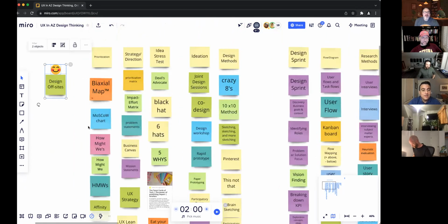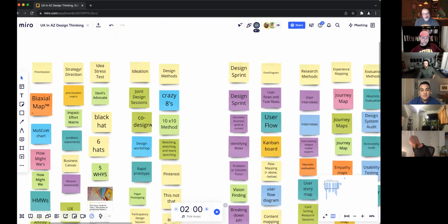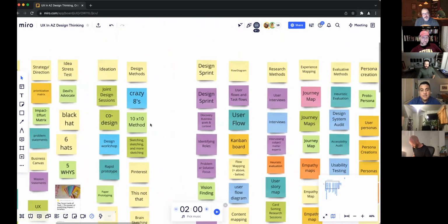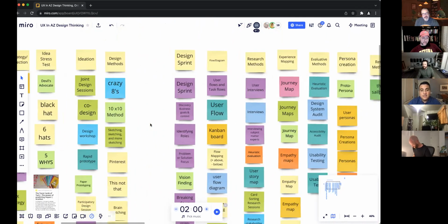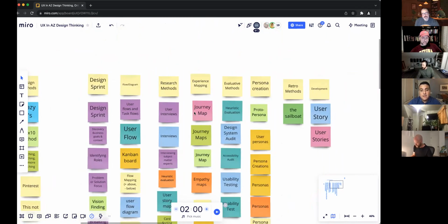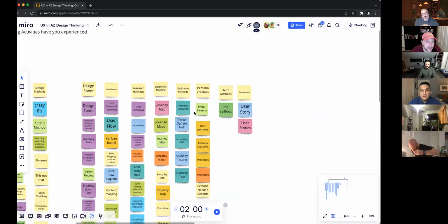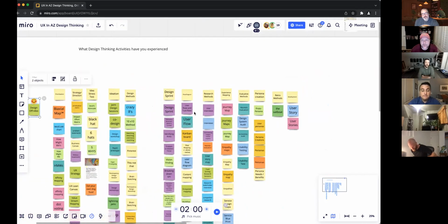So let's go over what we've got: some prioritization methods, some strategy and direction methods, idea stress tests, ideation methods, design methods, design sprint, flow and diagramming research methods, experience mapping, evaluation methods, and persona creation, retros, and development. How many do we have? 1, 2, 3, 4, 5, 6, 7, 8, 9, 10, 11, 12. Wow, we almost have 12 months in a year, one for each one.